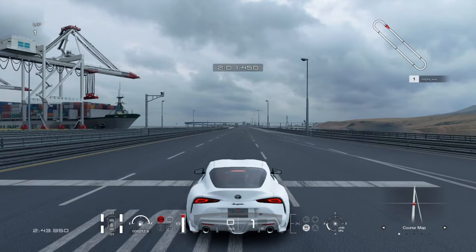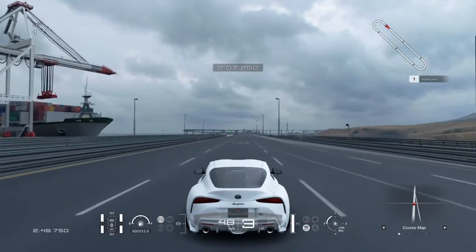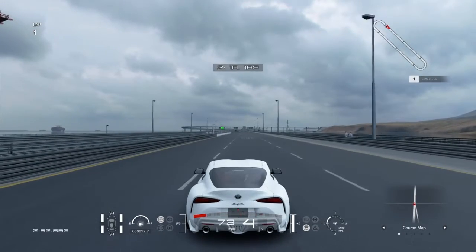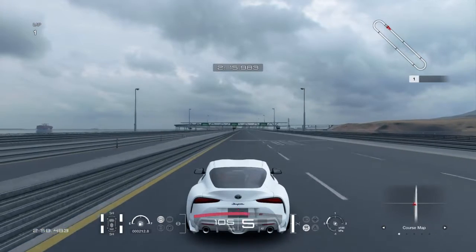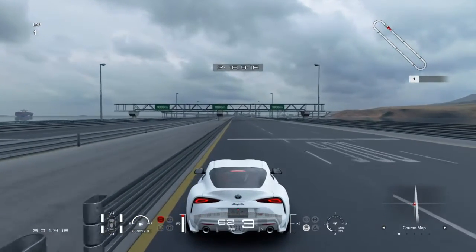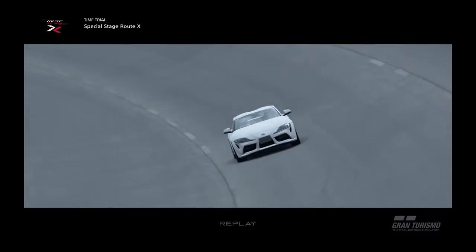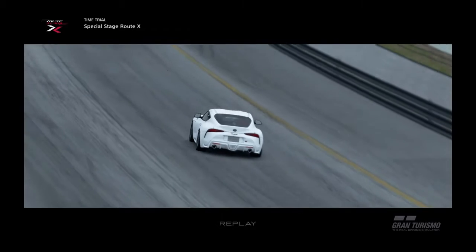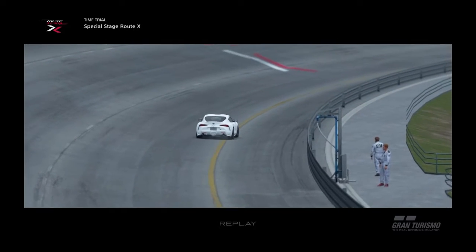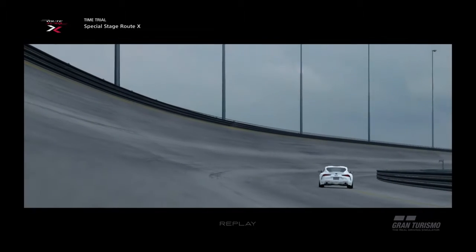So let's start. There's 60. And there's 100. So the GRRZ ended up getting a 4.92 for its 0 to 60, and then a 6.54 for its 0 to 100. So, let's see if the RZ can beat that time.